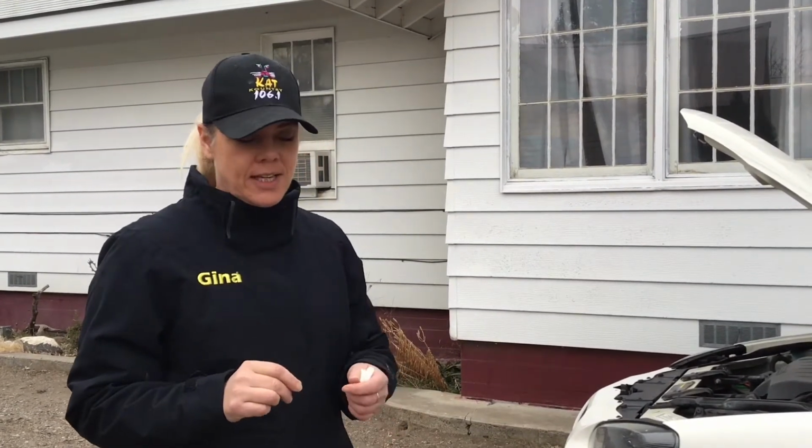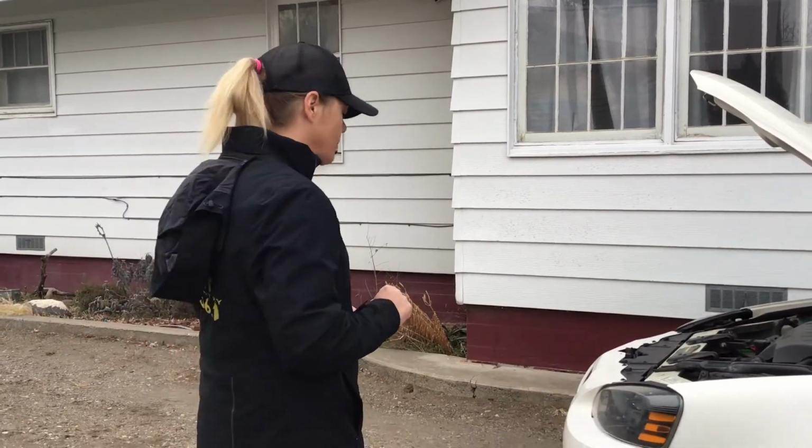I always suggest that you refer to your owner's manual. If you do not have your owner's manual, search around. Maybe you can buy one online, but your owner's manual is key and paramount for all of the information that you're going to need to know about taking care of your vehicle. Because if you look inside your owner's manual, you're going to see a little maintenance section, and you can go through there and it's going to tell you everything that you need to know.